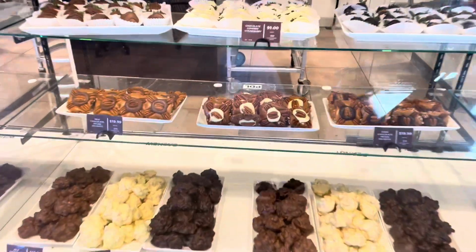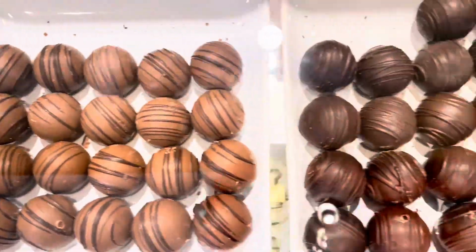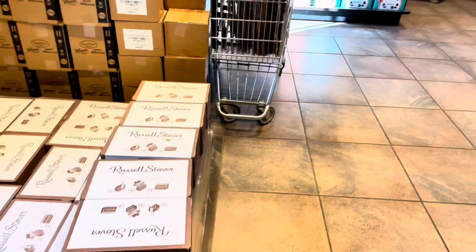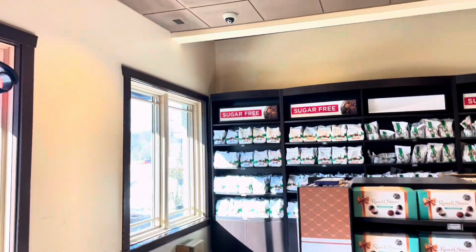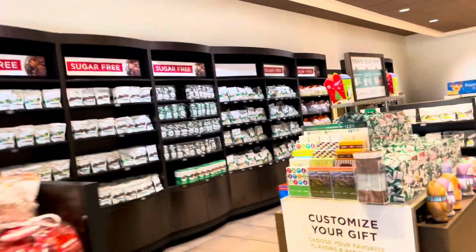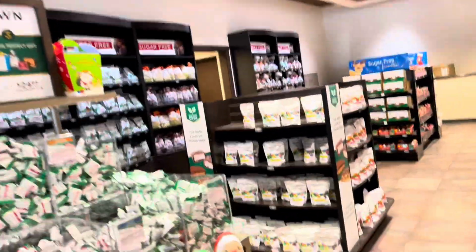Even these, but just taking a walk around. They have a little bit of everything. I think I will get some Russell Silver coffee just because we're in the building. I didn't know they sold that. They got sugar-free. Buy 3, get 1 free. Whole wall of sugar-free things. A whole wall. They have something for everybody.